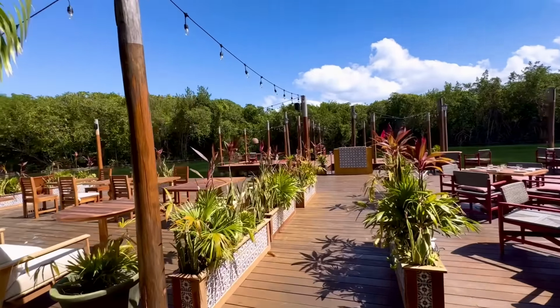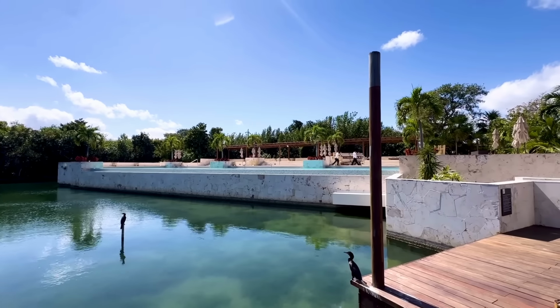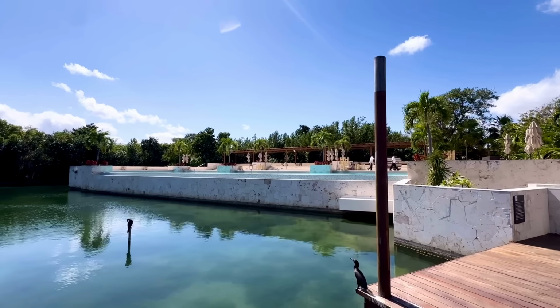By the way, yes, all of this is very beautiful. However, over there is the adult-only pool. Yes, they have a couple of adult-only options here in case you don't want to be around any kids. However, they are setting up for an event, so unfortunately, we can't access it today.